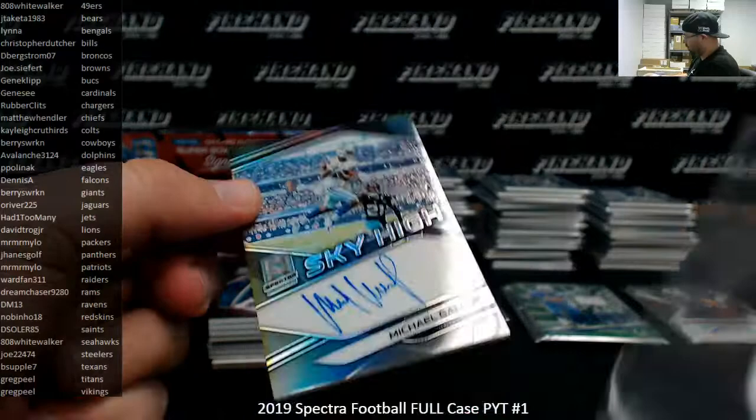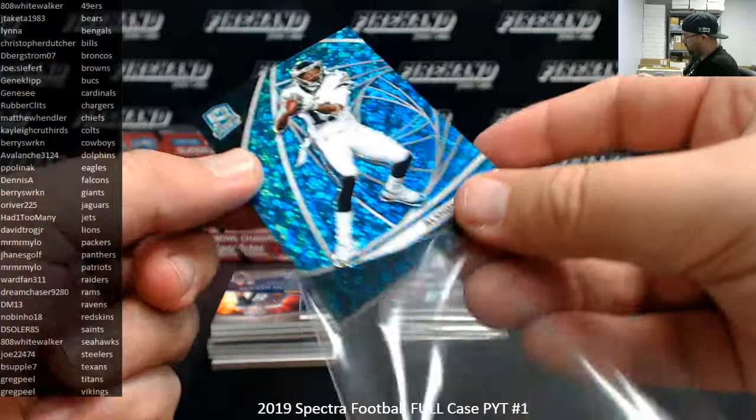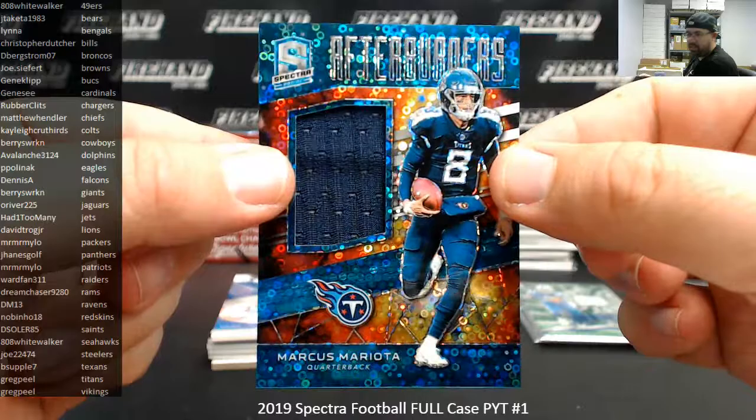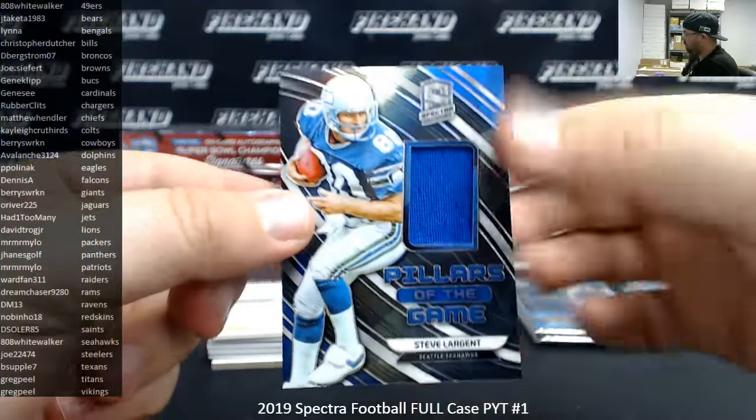Number 260, Alshon Jeffrey, Philadelphia Eagles. Eagles going to P. Polinac. 1960 Afterburners, number 299, neon blue, Marcus Mariota, Vikings, Titans going to Greg Peel. Either way, the card's going to Greg Peel. Steve Largent, number 199 for the Seahawks, pillars of the game. Seahawks belong to 808 White Walker.